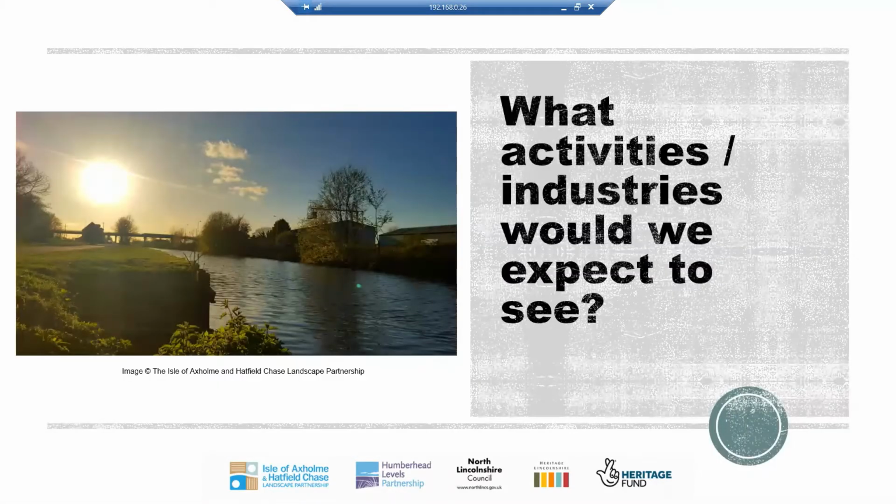So sometimes it's quite interesting to think, what would we expect to see? We have an island. We have an island surrounded by rivers, a very, very marshy landscape, lots and lots of water, lots of peat growing. What would we expect to see as archaeologists if we're coming into the landscape for the first time?